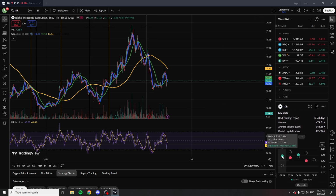Now the earnings here are all over the place. As you can see, they beat them by 100%, missed them by 28%, beat them by 12%, missed them by 40%. And of course, this is going to happen with a company that mines silver and gold because their profits are primarily based on, well, only based on the price of silver and gold. However, the price of gold and silver has been rising quite nicely lately, so I'm impressed that they missed them 2 times actually, which is quite interesting.